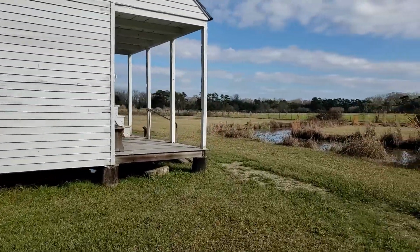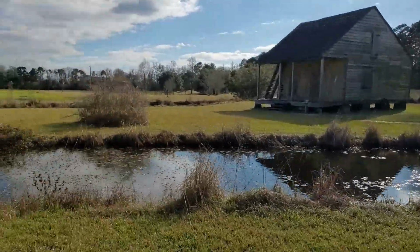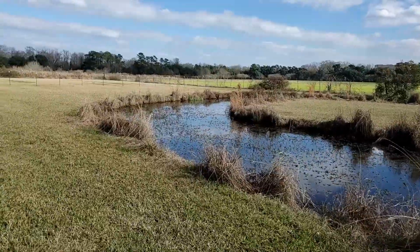Oh, like I was saying earlier, I definitely encourage you guys to come and take a look at this place if you have some time to come in. If it's a very nice day and you want to come and stroll around and see some old, nice things like this.